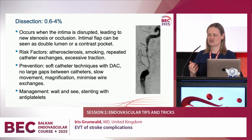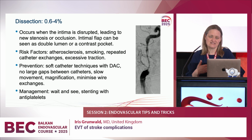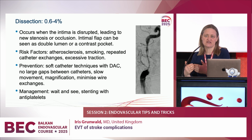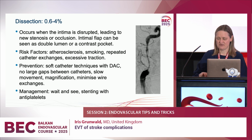And if something happens, what do you do? So this is a stroke patient. We've got an occlusion of the vessel. In this case, what you're seeing here, this is where I would have gone for stenting. But you need to know that if you stent, you need to give dual antiplatelets. Again, this increases the bleeding risk of the patient, and the natural prognosis of a dissection is very good. So the first attempt could be a wait-and-see approach.